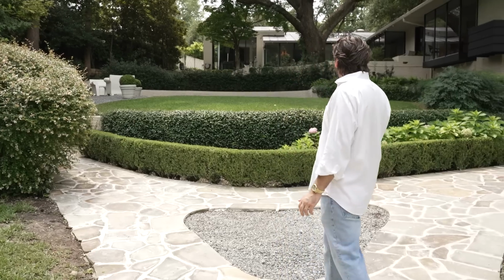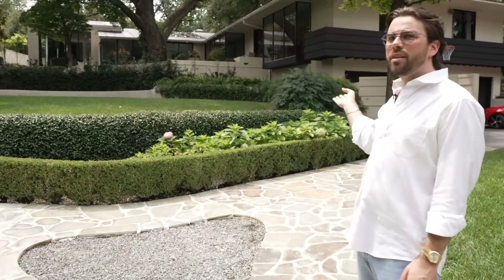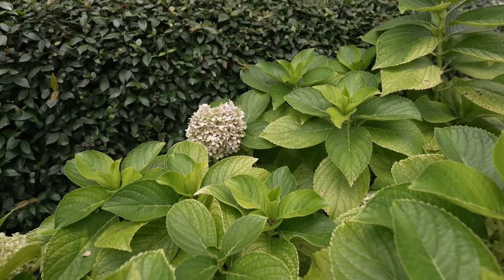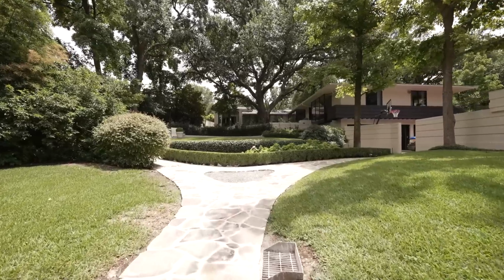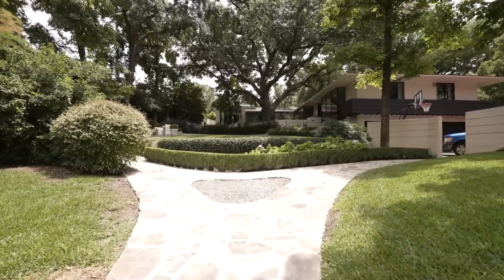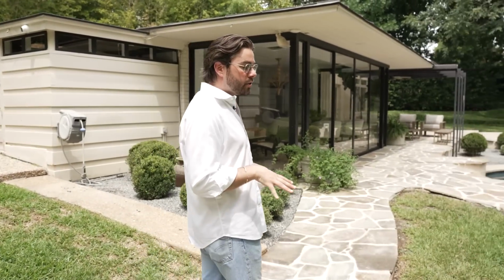The property here, the hydrangeas you see here that are planted are the original hydrangeas that were actually on the property when we bought it. We have redone the walkway. We brought in rock as I wanted to keep natural materials with the property. I didn't want anything that felt too new or too polished.